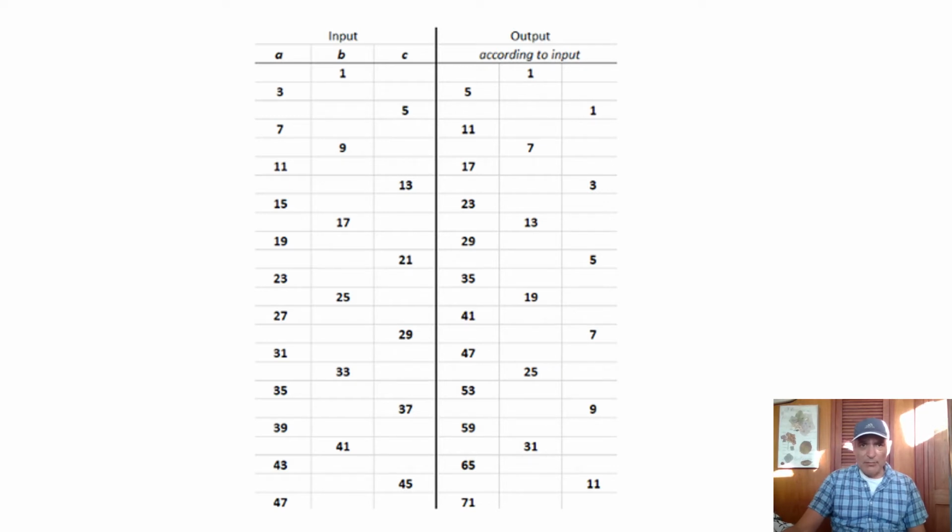B is input 9, output 7, input 17, output 13, input 25, output 19. And the third one, C, is actually pretty easy to see that it's minus 1 divided by 4. So let's say 13 minus 1, 12, divided by 4, 3. 21 minus 1, 20, divided by 4 equals 5. 29 minus 1, 28, divided by 4, 7.